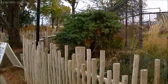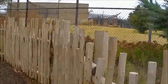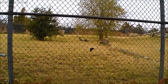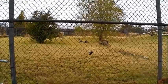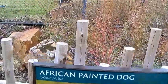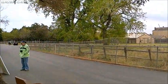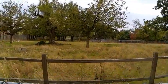Let me go up here and see if I can get a better vantage point. Well, maybe. There they are, right over there. Let me see if I get them on. Yeah, you can barely see them. There they are. Well, they're all laying down. It's just a lazy old cloudy Wednesday afternoon now. It wasn't windy when we first got here. We get in here, get looking around a little bit, and now it decides to get windy.